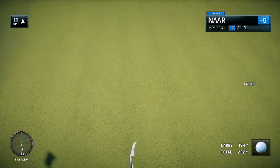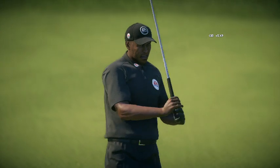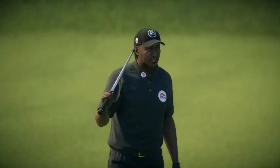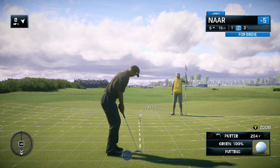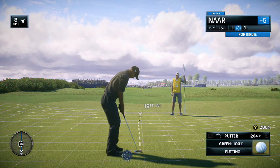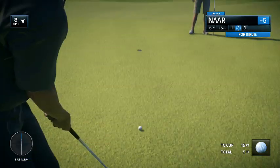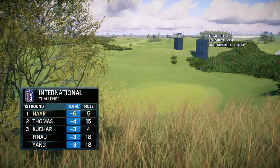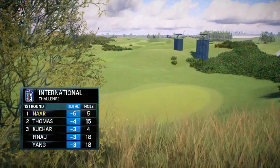So a chance for birdie after another solid approach shot. It's that sneaky distance. Racking them and stacking them right now. 6 under par for the tournament.